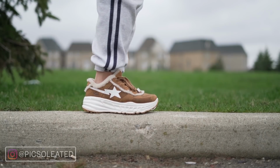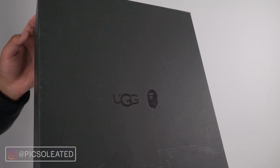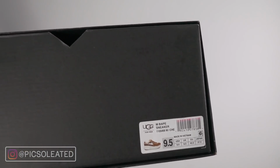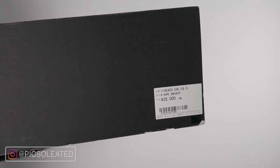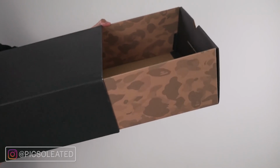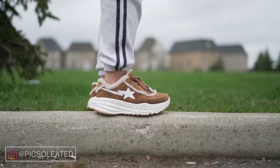With that out of the way, let's get into the box and materials. So I wanted to quickly show the box because you don't get this kind of collab often. It's an all black box with subtle UGG and Bape cross branding on the top. Labels all over the place. There's one on the front, one on the side, one on the back. But the key to this box is that it's a slide out box, and once you slide it out, you see the infamous Bape camo branding along with the brown tone associated with UGG.